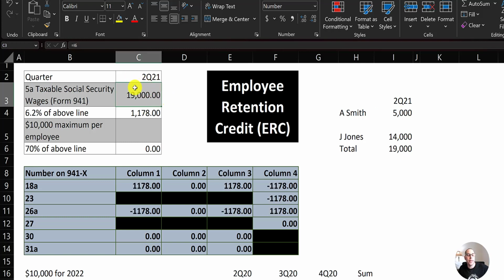So we put $19,000 in this cell, but in order to calculate your 70%, you can't do it for the entire $19,000. Because J. Jones got paid $4,000 more than $10,000. So you would knock it down to $15,000. So 70% of $15,000 is $10,500. That's how much money you can receive from the government. You can't get 70% of the $19,000.